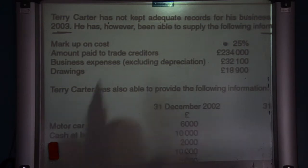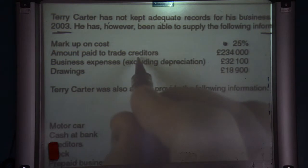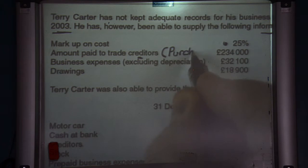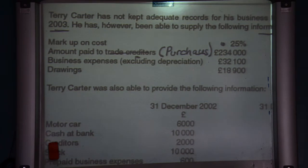He's then given me an amount he paid to his creditors of $234,000. Now remember, why on earth would he give us the amount paid to creditors? Right, so creditors, that must be people we've bought stock from, so that must be starting for my purchases. And I actually write that next to it. Don't write trade creditors, because it's not really creditors, it's actually your purchases. It's the amount you paid in stock.